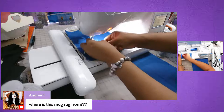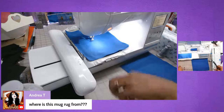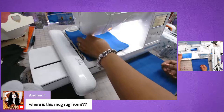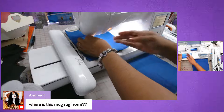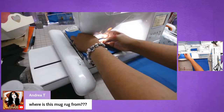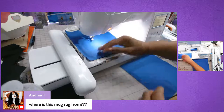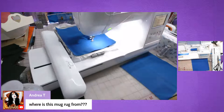This mug rug, I made it about 7 o'clock. I started making this. I used Wilcom Hatch and created it from scratch. So it took me about an hour and a half to put this joker together. So, all right. So now what we're going to do is close up our mug rug for the most part.